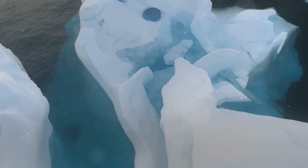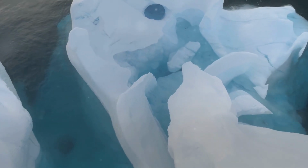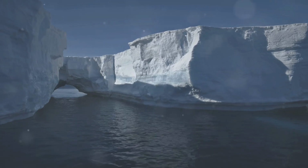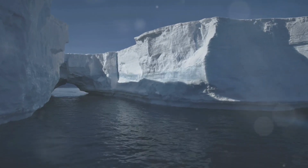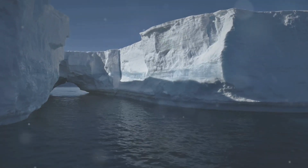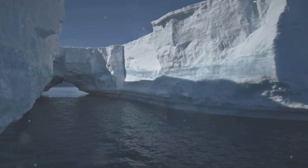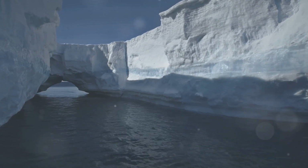Moreover, the Southern Ocean is becoming more acidic as it absorbs more carbon dioxide from the atmosphere. This ocean acidification threatens the survival of marine organisms, particularly those with calcium carbonate shells, such as krill, a keystone species in the Southern Ocean food web.